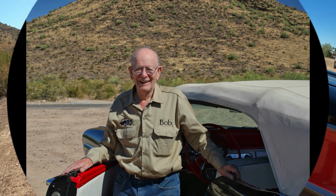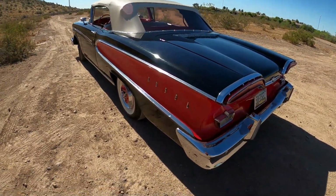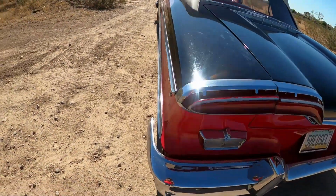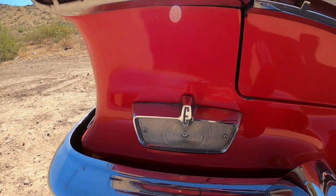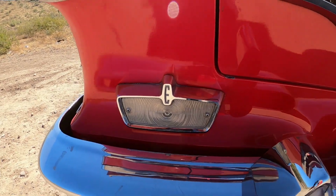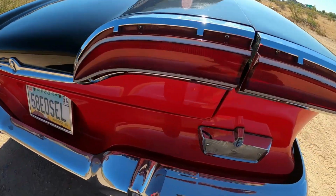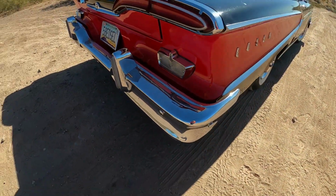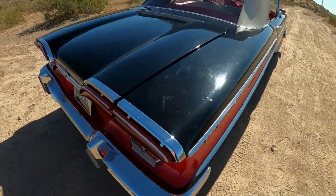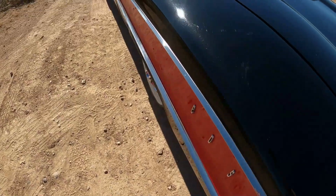My name's Bob Ray. I guess I'm the fine owner of this here 58 Edsel convertible. These nice people are going to do a little story on it. I was in Fort Knox, Kentucky, in Louisville, and I seen this kind of pinkish looking weird car sitting on a lot, and it was a 58 Edsel convertible yet. And I decided, I want one of them.